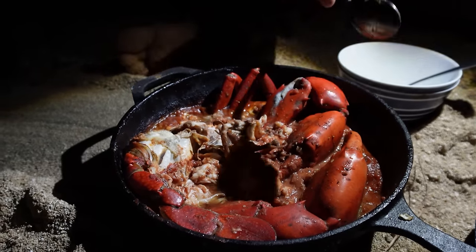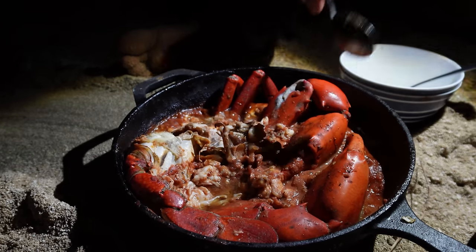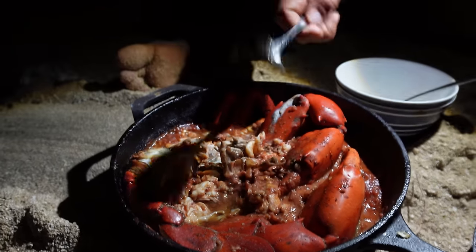Today was the best day ever. We got crabs, we got yellowfin tuna, yeah! Yeah! Woo! That was a sick one!